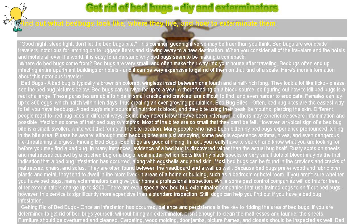Bed bug bites. Often, bed bug bites are the easiest way to tell you have bed bugs. A bed bug's main source of nutrition is blood, and they bite using their beak-like mouths, piercing the skin. Different people react to bed bug bites in different ways. Some may never know they've been bitten, while others may experience severe inflammation and possible infection as some of their bed bug symptoms.